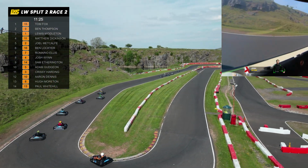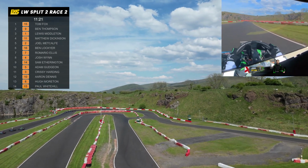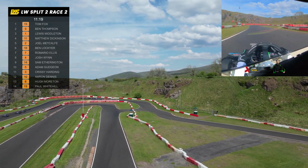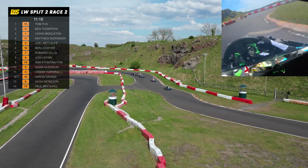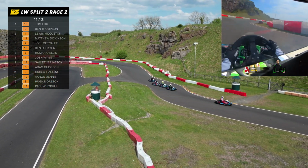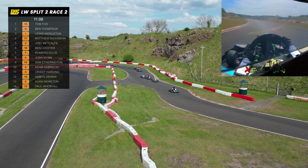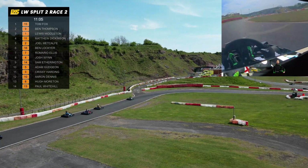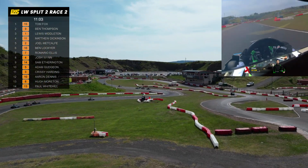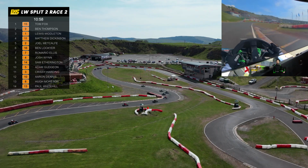Lewis Middleton has fallen down into 4th at the moment, but is trying to get himself into 3rd as he goes to the outside line. Here's Lewis Middleton, such a difficult first race, tries to swoop all the way around the outside line but can't quite make the move stick. So I'm trying to work out where everyone is at this point in this race. I think Matthew Dickinson is up into 3rd position with Lewis Middleton in 4th after the first lap of this race.